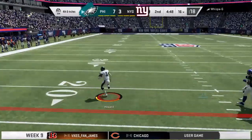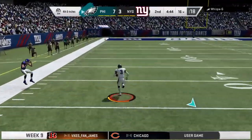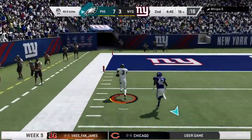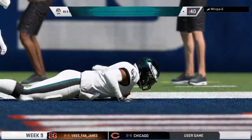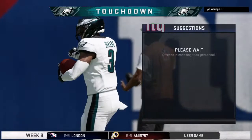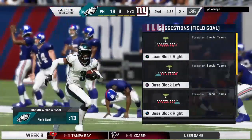On the toss play, Howard. A big seam, and he might go all the way. He's at the 40. Past the 20. 10. Touchdown, Philadelphia. Jordan Howard. 84 yards. And the Eagles able to push further out in front.